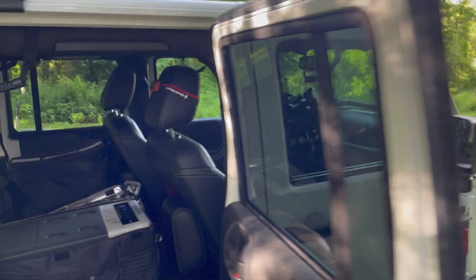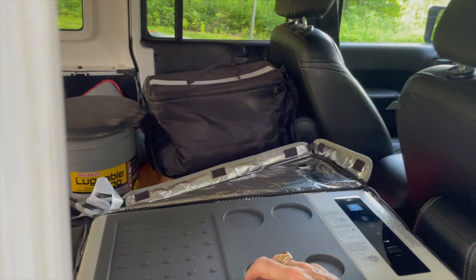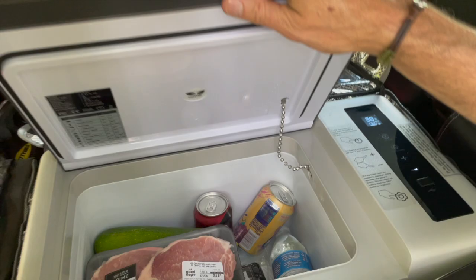It was my birthday recently, and Father's Day is coming, so we combined them both. And look what my wife got me, a fridge. Can you see that? That is awesome. It's 37 degrees, 38 now. But look at this thing. This changes the game, everybody. I got my dinner in here, my breakfast, my eggs, some pop and some water.